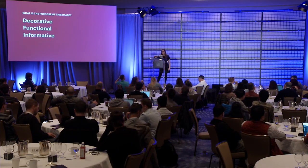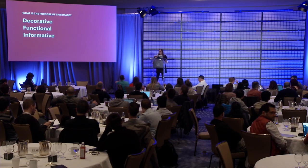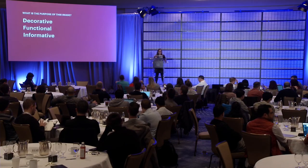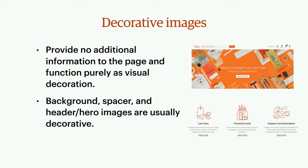When we're looking at images, though, and we want to actually provide a description for an image, the first thing we need to do is ask ourselves this question: what's the purpose of this image? Is it decorative, is it functional, or is it informative? So we'll start with the easiest type, decorative. Decorative images don't provide any additional information to the page, and they function purely as visual decoration. If you can remove the image entirely and the meaning of the page doesn't change, then it's decorative. That's usually things like background images, spacer images, header hero images.